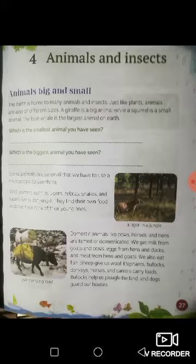Some animals are so small that we have to use a microscope to see them. Do you know what a microscope is? A microscope is an instrument which we use to see small things like germs, bacteria, things we cannot see with our naked eyes. Right? So some animals are also that small. We have to see them through a microscope. Now let us keep reading.